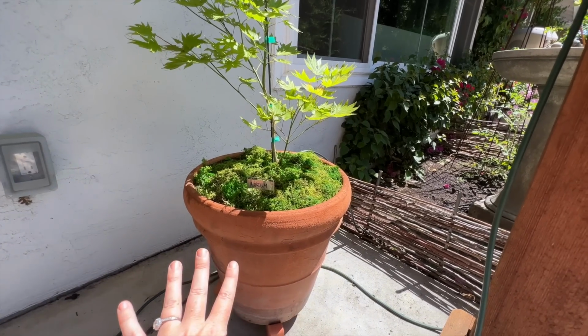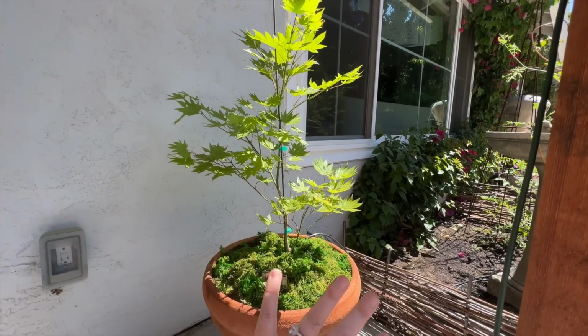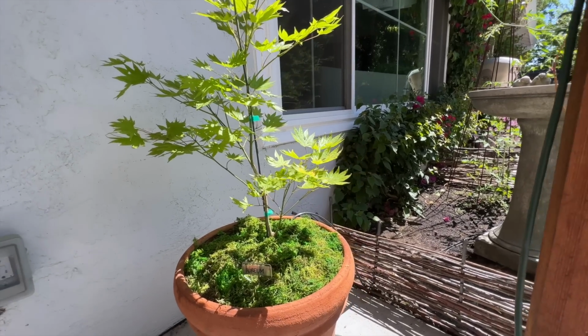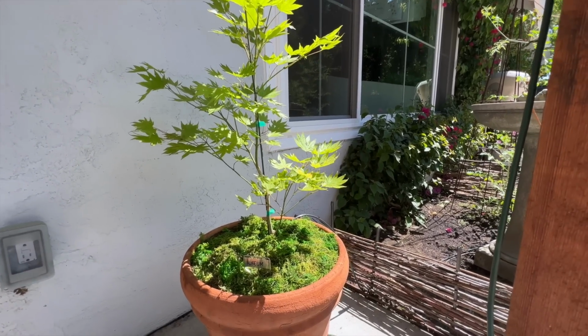I decided to put it in this terracotta pot so it had some breathing room. I could move the spot if I needed to, give it a little bit more shade. I think it's okay. I don't know. I'll have to kind of wait and see and make sure that the amount of shade is okay for it. It looks okay for right now.